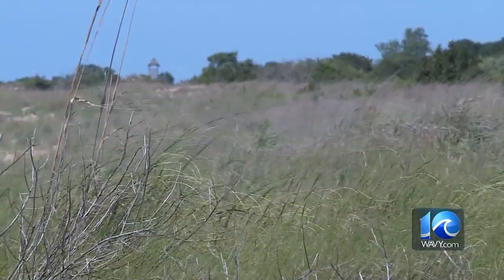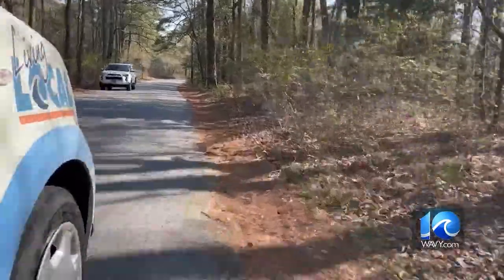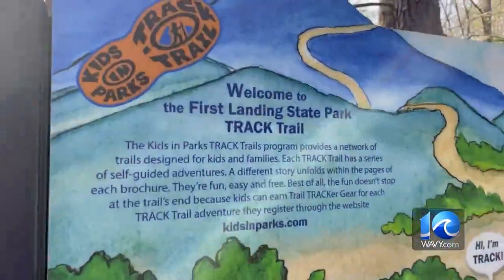Next up, First Landing State Park in Virginia Beach. This is a 2,888-acre natural oasis that fronts the Chesapeake Bay. On one side, you have 1.25 miles of beach. On the other, 19 miles of hiking trails through protected salt marsh habitat, cypress swamp, and freshwater ponds.